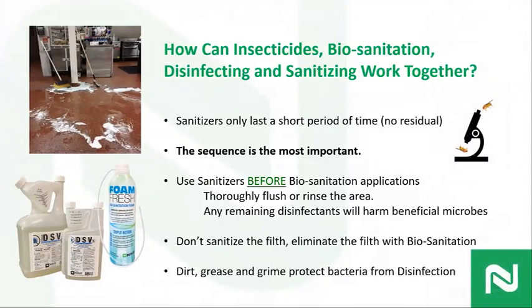So these insecticides, biosanitation products, and disinfectants can all work together, but there are certain circumstances you need to pay attention to. The basis of it is that you need to use sanitizers before any biosanitation, just because, as I mentioned before, they can harm the beneficial bacteria as well.